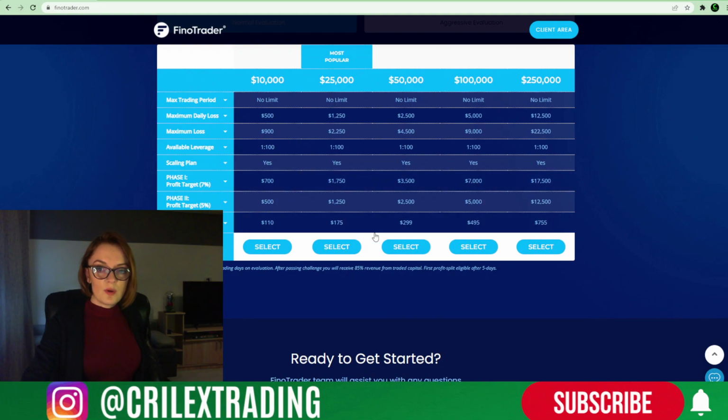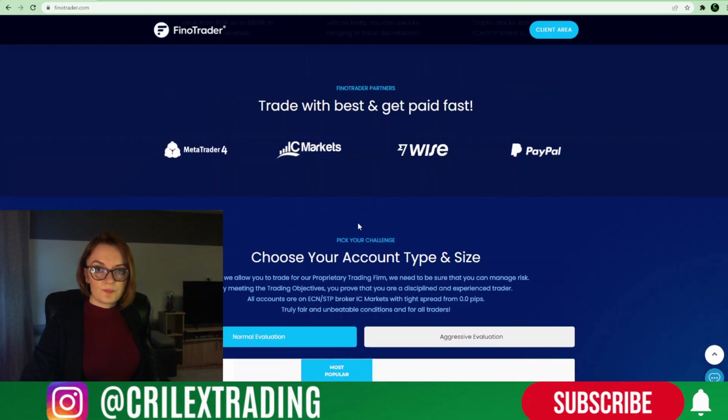And here are the prices. They are a little bit higher than the MyForexFunds challenges available for these lower accounts, but on the higher accounts you can see here that we have some lower fees than the other prop firms.